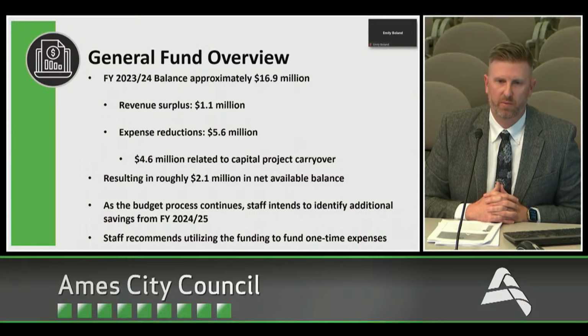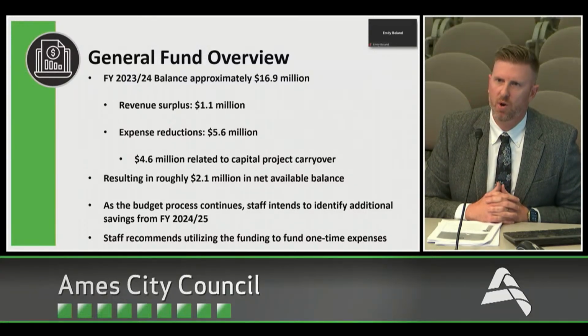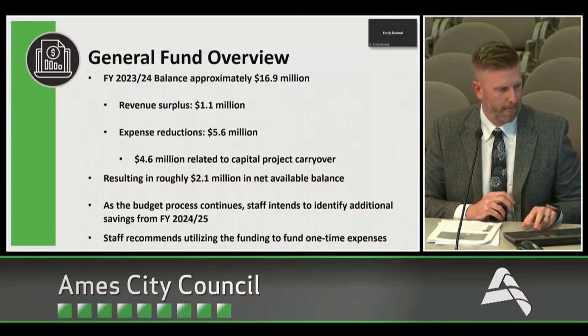And I think, like we've suggested in the past, that we utilize those proceeds to fund one-time expenses and don't add them to the base of our expenses that may cause issue moving forward. We'll have more information about the savings from the current year budget probably by late January, early January, something like that. So we expect that number to go up, and we'll have more concrete numbers in the future.